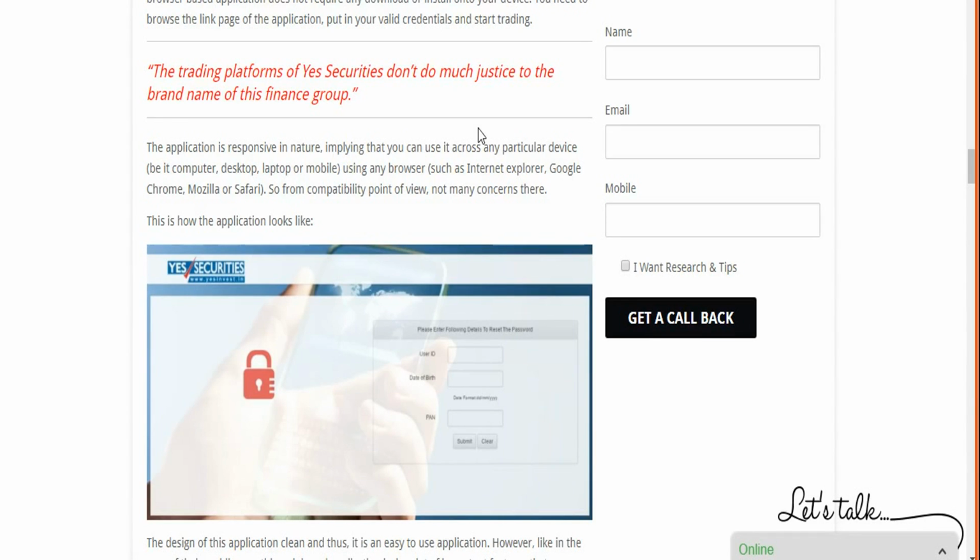So when it comes to the trading applications, like it's mentioned here, the trading platforms of Yes Securities don't do much justice to the brand name of this finance group. So certainly you will be disappointed when it comes to the trading applications offered by this particular stockbroker, and eventually you might lose out some money using them as well. Now let's get back to the review here.